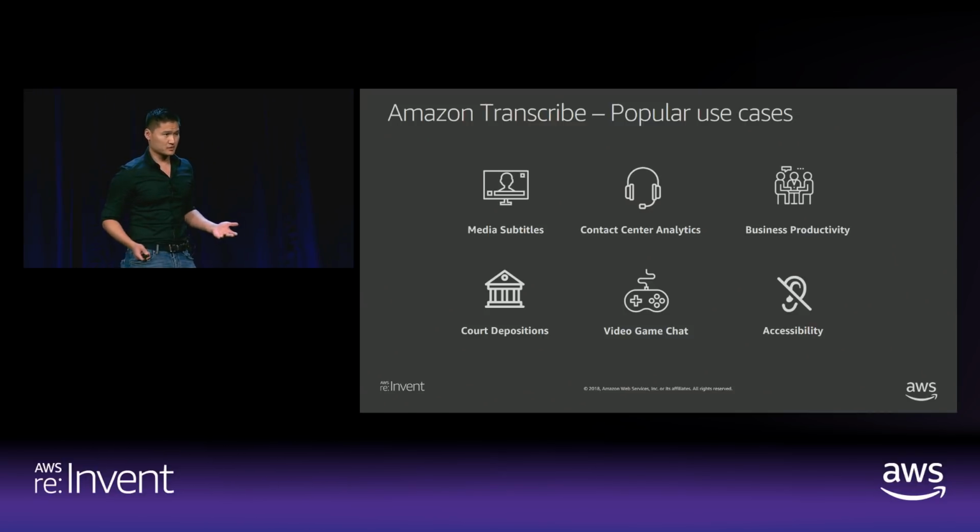You might have a court deposition use case whereby you want to have lawyers annotate depositions in real time. Or you might have a video game use case where you want to support users who may have accessibility issues, meaning they might be hearing impaired, but they still want to participate in group chats when they go on fun raids.